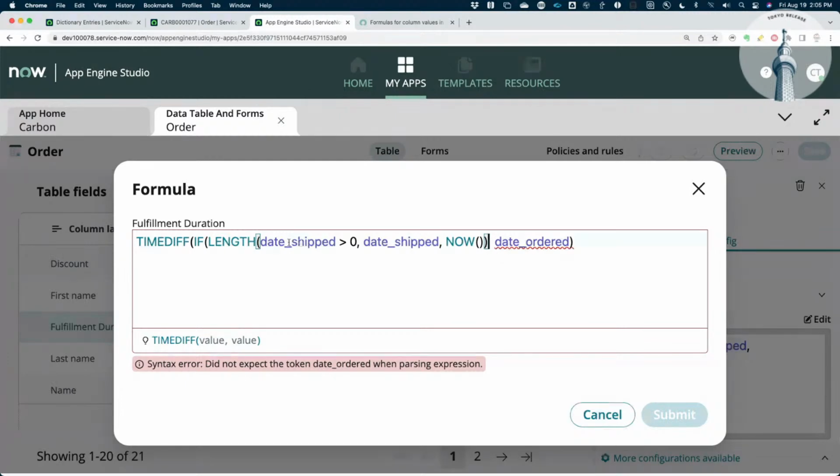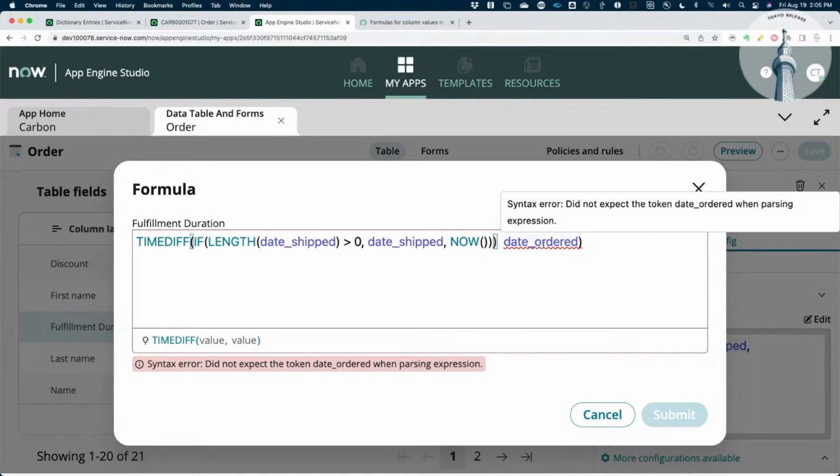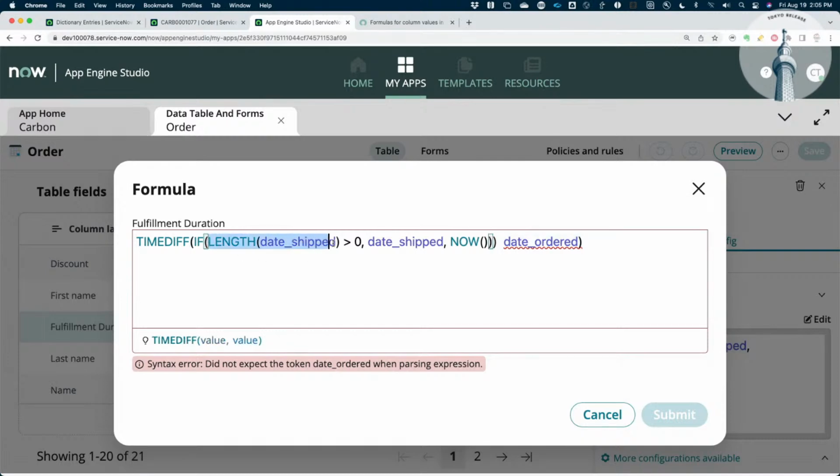It says no, because this. You just want the length of date shipped, though. You have the greater than operator. You're right. I need that, but I also think I need one out here again. I think you have it right. Token date ordered when parsing. Let's write this piece by piece. Okay, so if length of date shipped is greater than blah blah blah, we should have.